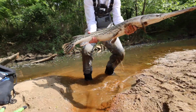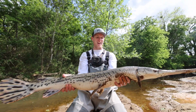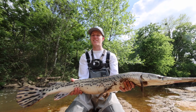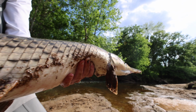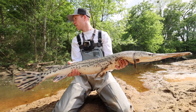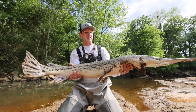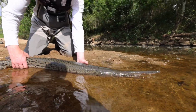We'll bring him up here just in case I have to drop him. But check that fish out. That is crazy that this thing is swimming around in this little urban creek. I mean, that is a monster fish. I'd probably say it's, you know, 8 to 10 pounds. You would just not think that a fish like this could live in this tiny little creek, but sure enough, they've been surviving and thriving for years, even in this nasty city runoff creek. Here you go, big mama.